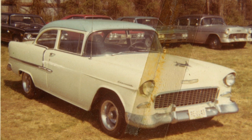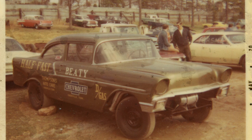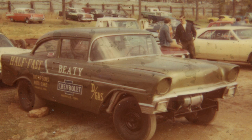We're going to start it off with a 56 Chevy 150. This car ran in D gas. And you can see on the back of it, its name was Half Fast. If you say that fast enough, it sounds a little funny. And you can also see in this picture some other cars in the background. You can see the Coker Brothers 57 Chevrolet and several other Tri-5 Chevys back in the background there in the pits.